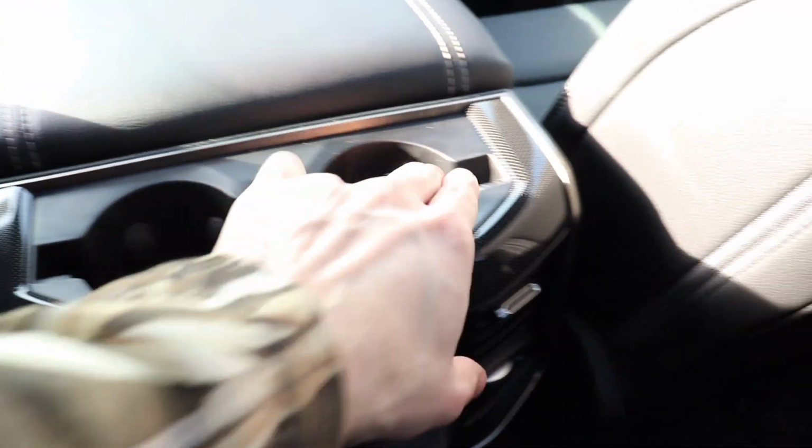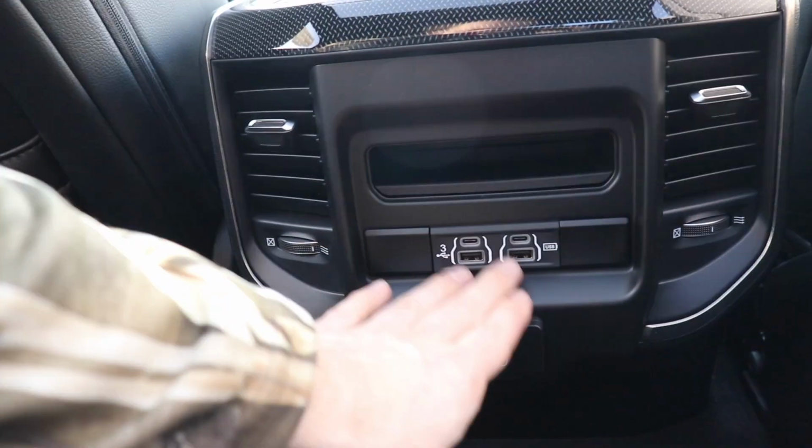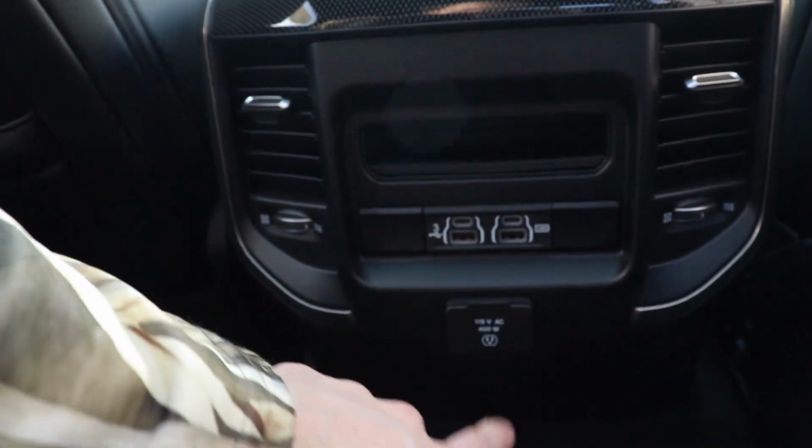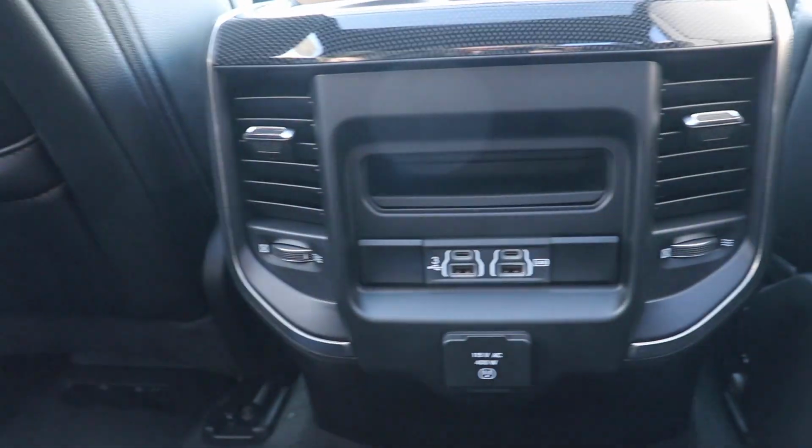You do have storage in the form of pouches behind driver and passenger seats. 2 cup holders right here with cutouts for a tablet. Storage tray right there. 2 USB ports, 2 USB-Cs, as well as a 115 volt 400 watt power outlet, and then your heating and cooling vents for the rear passengers.